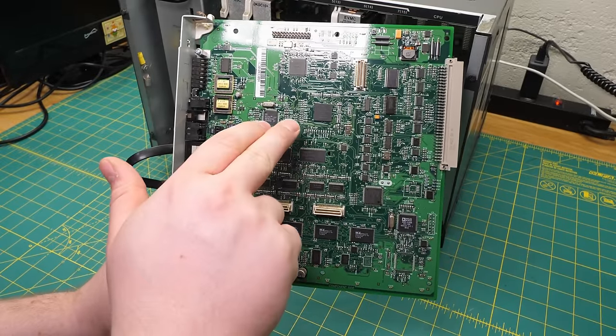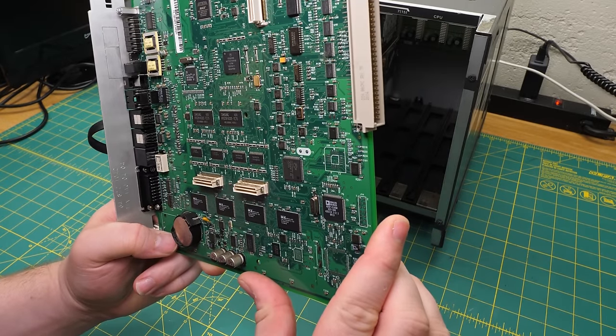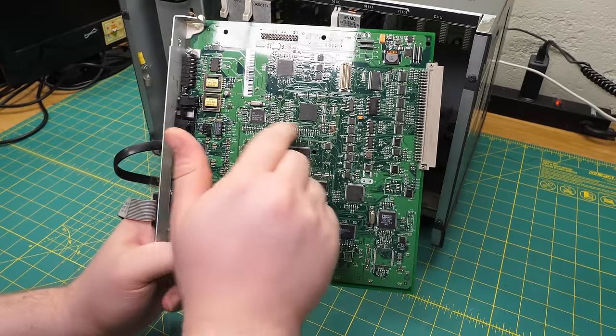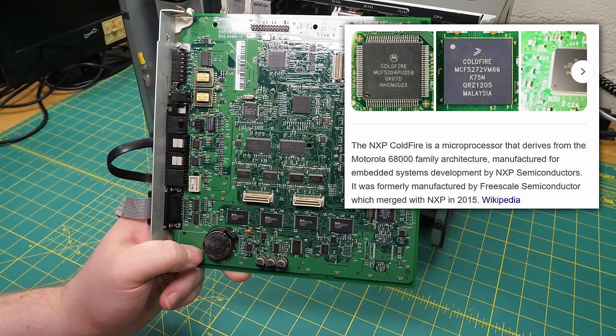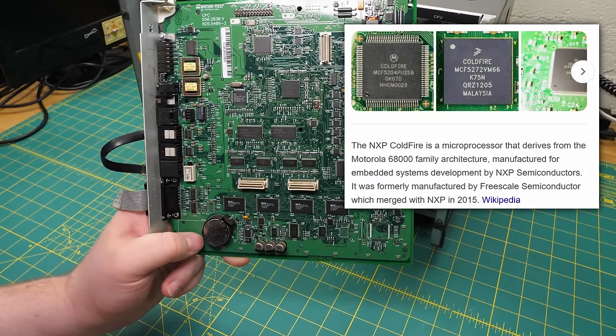In fact, the heart of it is a Motorola ColdFire. That's a MCF5272VF66, and I looked that up, and it's a 68000-based processor. So, yeah, this is a Macintosh that routes your phone calls, okay?